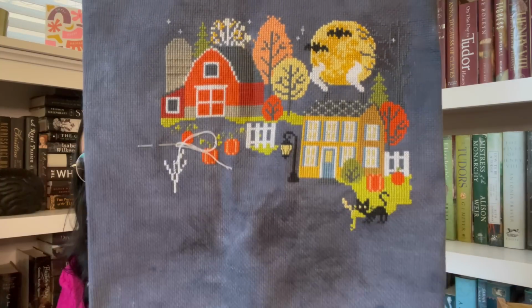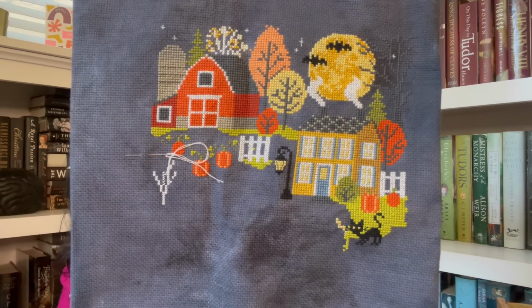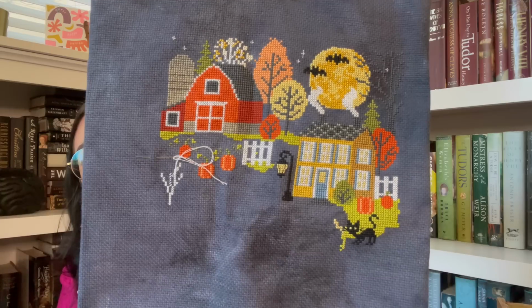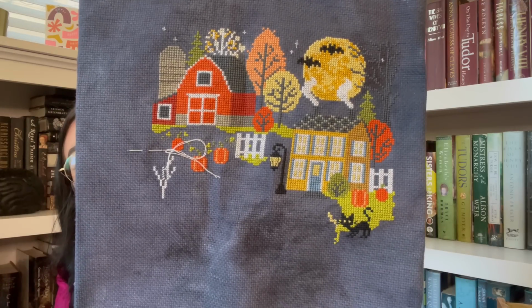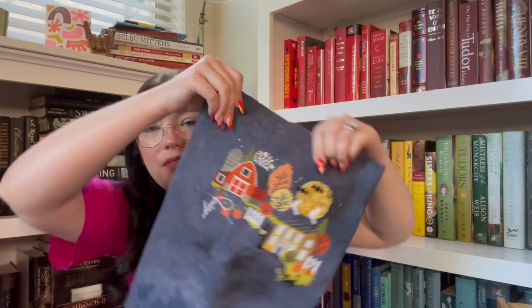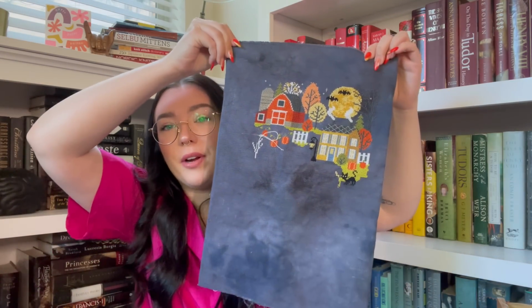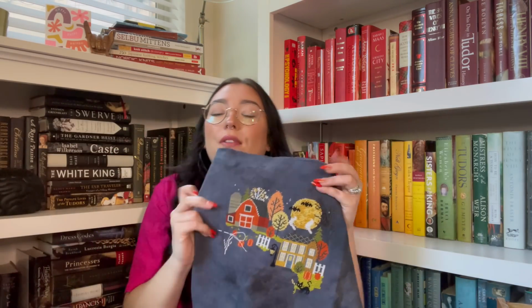I'm stitching this 2/2 on the Aida, and I just really love this project. It is so good. I really love how my Aida turned out. This was my very first foray into dyeing fabrics, and it was really fun. I definitely think I would do it again if I ever feel the need or if I ever can't find a fabric that's just right. But yeah, it was super fun.